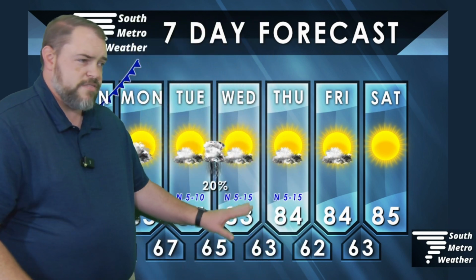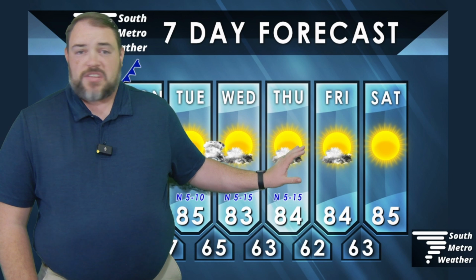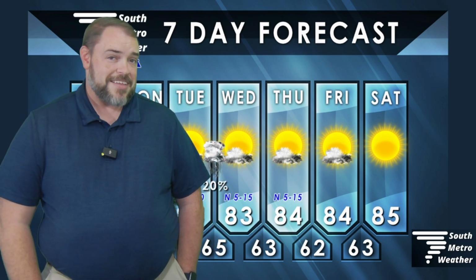But as we get into the latter half of the week and towards the weekend, look at this. 84, 84, 85, more sun for the weekend. Just perfect. I mean, you really can't ask for much better than this. This is actually below normal. Normal is still 87, 88 degrees. So yeah, it's going to be nice this week, and we get to hang on to that nice weather.